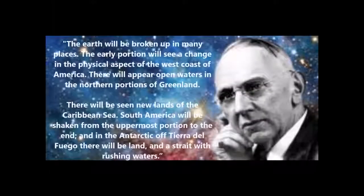"The earth will be broken up in many places. The early portion will see a change in the physical aspect of the west coast of America. There will appear open waters in the northern portions of Greenland. There will be seen new lands of the Caribbean Sea. South America will be shaken from the uppermost portion to the end. And in the Antarctic off Tierra del Fuego, there will be land and a strait with rushing waters."